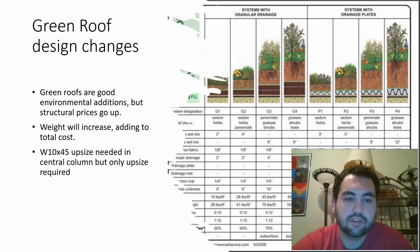And with the increased weight, sometimes beams would need upsizing if you were very close to needing an upsize, but the only one in our case that needed it was that central column that I talked about, which will need to upsize to W10x45 because it was already so close to needing an upsize before we added the green roof. That little bit that it added actually caused it to need an upsize.